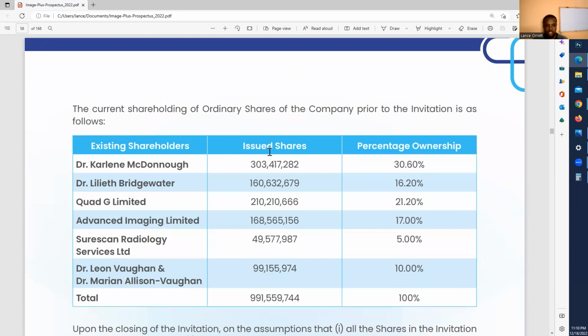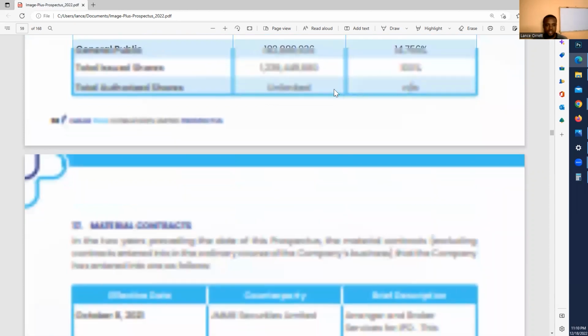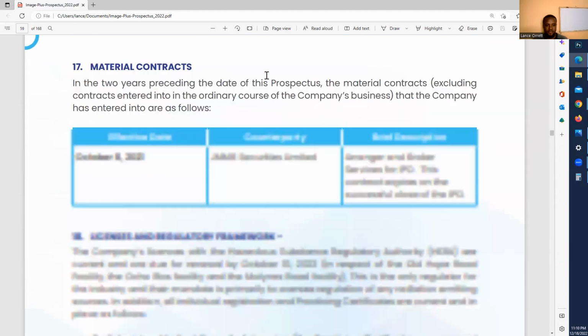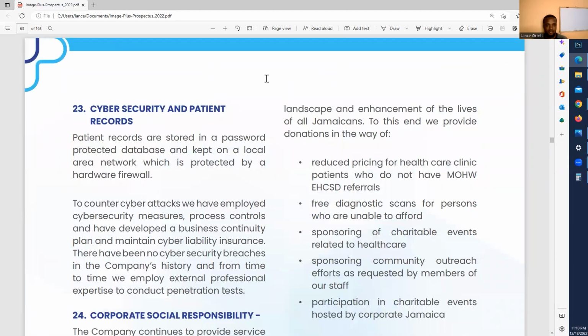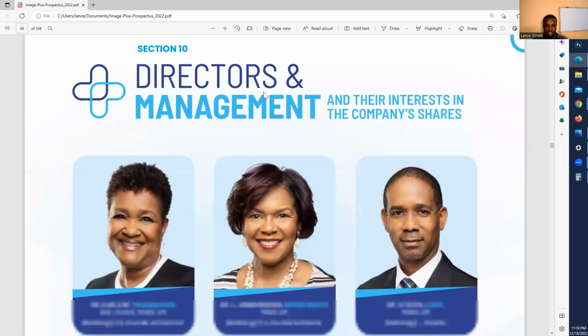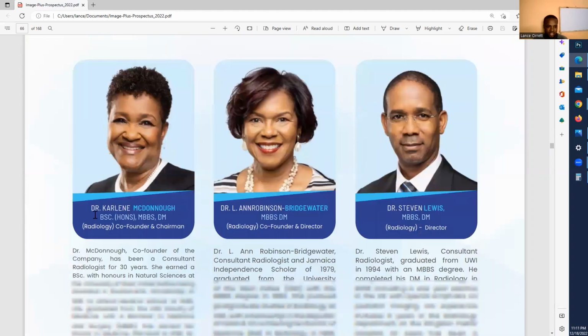The existing shareholders are Dr. Carly McDonough, Dr. Lily Bridgewater, and Quad G Limited. That's the ownership. So yeah, I'll look at the board of directors. Let me see. Directors and management.